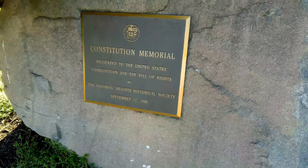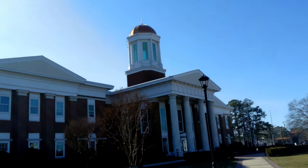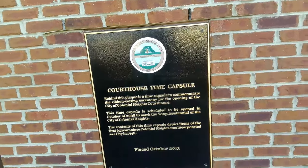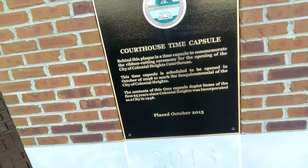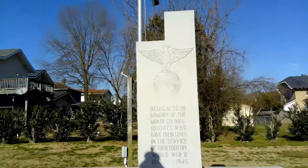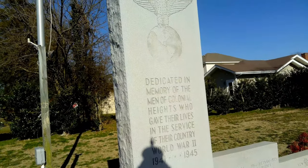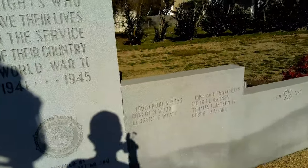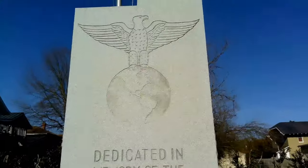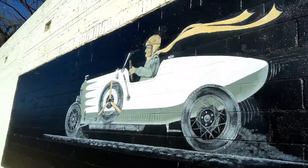Constitution Memorial. This is the city of Colonial Heights Courthouse, which is pretty modern. The old look there. The courthouse time capsule, which will be opened in 2098, the 50 year anniversary of the city. It was placed here in 2013 when the courthouse was built. And right across from the courthouse is the World War II Memorial. Also got the Korean War, Vietnam War veterans that gave their life as well. That's pretty cool.